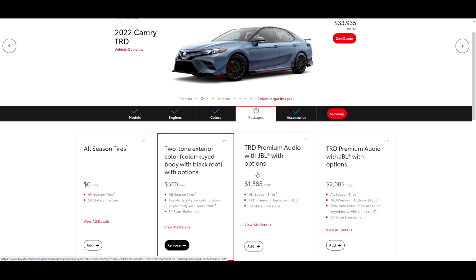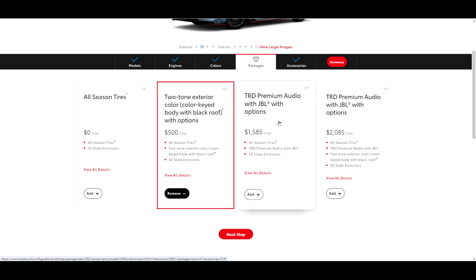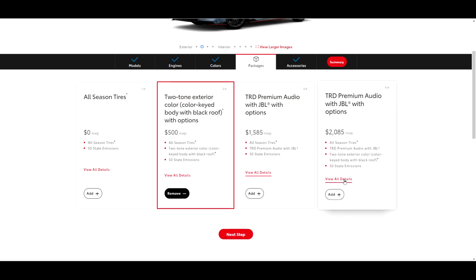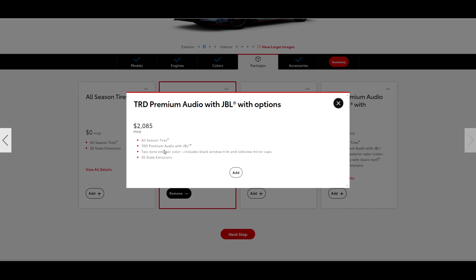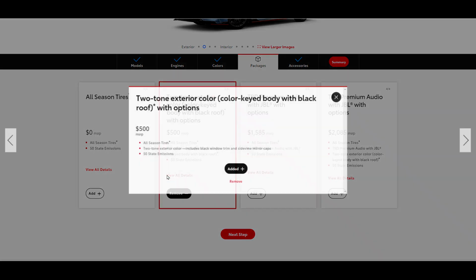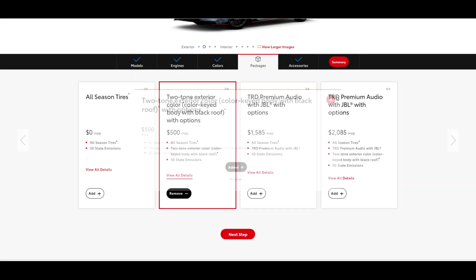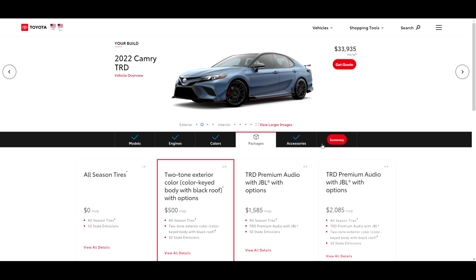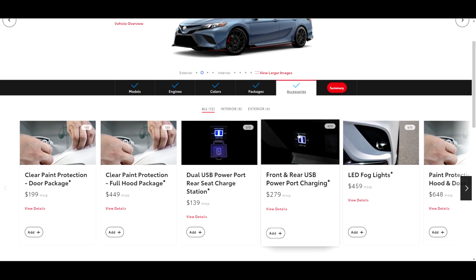We have all-season tires. We have the TRD Premium Audio with options, and that gives us absolutely nothing to look at. All-season tires, TRD premium audio, two-tone exterior. Let's see, does this give us any real info? Nope, not really. Okay, so I'm fine with that, honestly. I don't really need any of this other stuff. So I'm fine with where we're at on that.